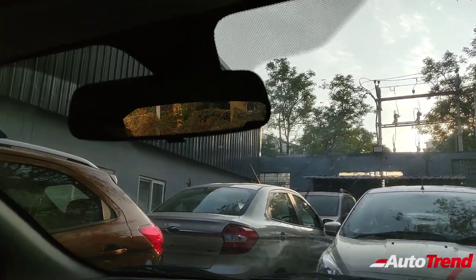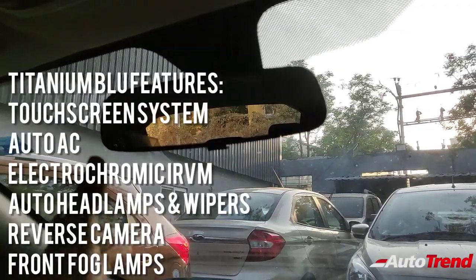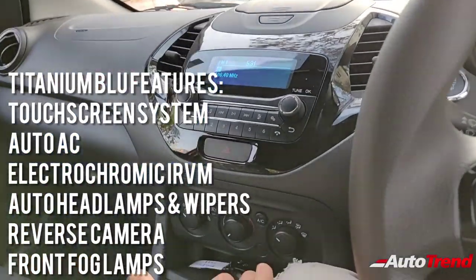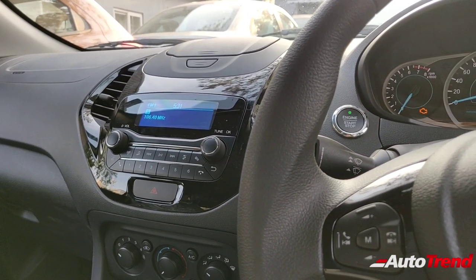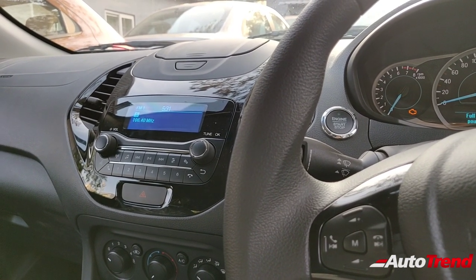So that is a really good thing. The top spec Titanium Blue variant, however, gets a whole lot of features in addition to this variant. Say for example, an electrochromic auto dimming IRVM. Along with that, you also get automatic headlamps, automatic wipers and automatic climate control with a touchscreen system. So I think that the Titanium Blue is seriously well equipped and is the best value for money when it comes to features and safety features as well.